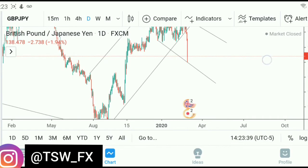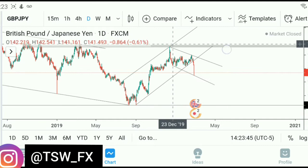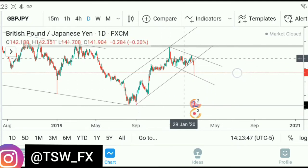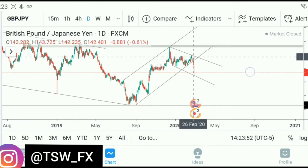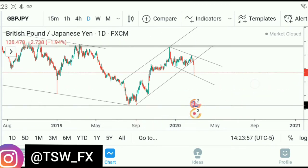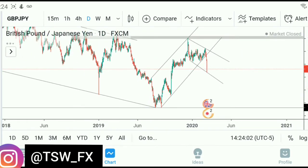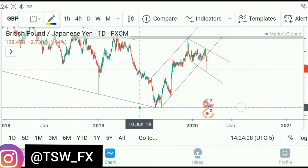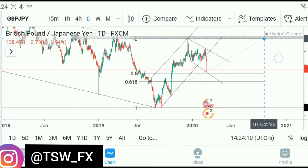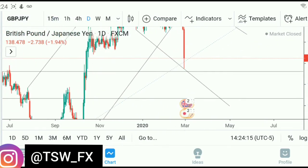So on the daily time frame, we can see the uptrend, right? We can see that nice uptrend in this structure, rising channel structure, and I thought that this would have been a strong support. However, we can see that it found resistance there and it fell. This is almost on the 50% retracement. So let's do a fib retracement. On the fib tool, we can see that price almost hit that 50% retracement level. It's not quite there as yet.